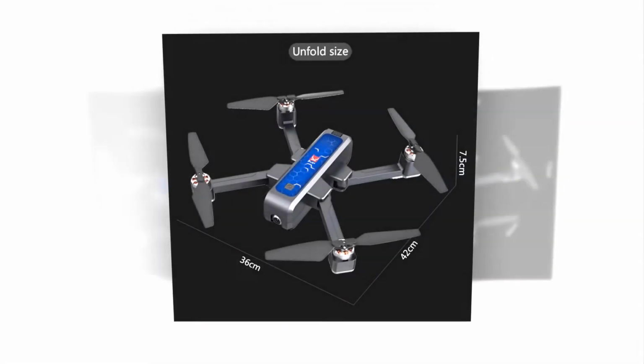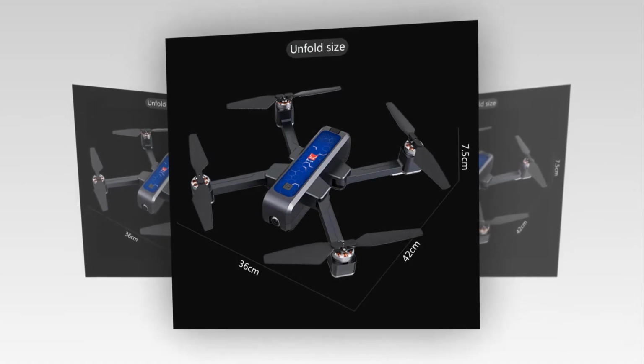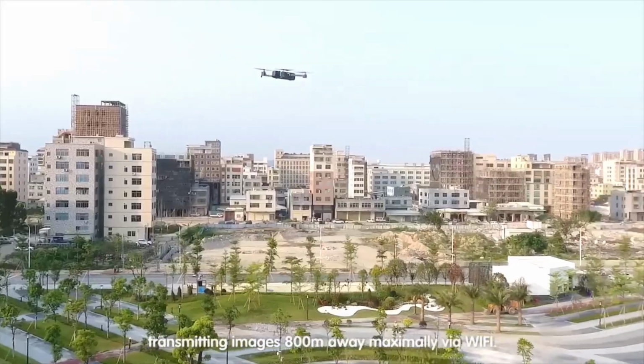Two-way 2.4 GHz radio control technology. It has a smart double alarm system. The transmitter will send out a reminder sound. Your flight is always safe.